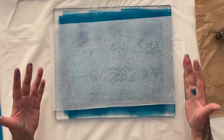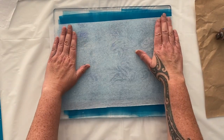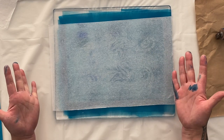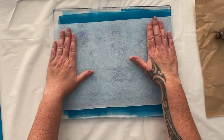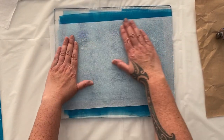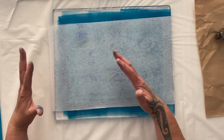So look at that. Look at that. The whole piece of paper is covered with paint. And that's why I upscaled to the bigger gel plate, because I was getting too much white around my edges and it was irritating me. But look at that. It is magnificent.